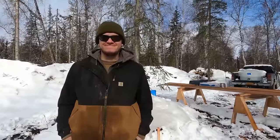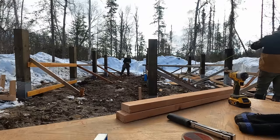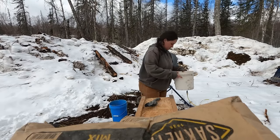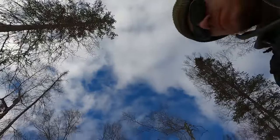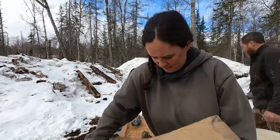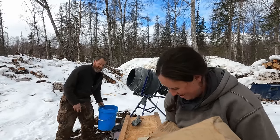Be excitable. Cool dude. What are you doing? I'm getting ready to pour some concrete. Here, I'll get that. I'm not gonna be able to get that in there. Just went all out. Hang on, just dump it in here.